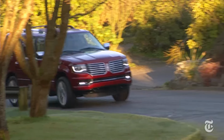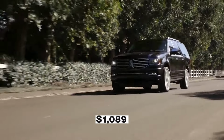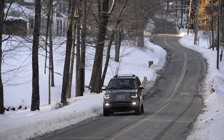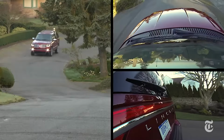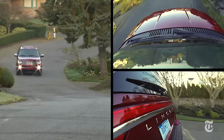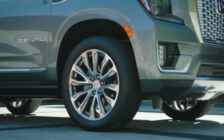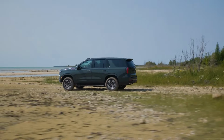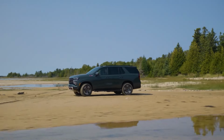And guess what? You won't be breaking the bank on maintenance. With an average of just $1,089 annually, lower than most of its competitors, the 2017 model is your best bet with the least number of issues on car complaints. In short, it's the SUV that ages like fine wine. Now, let the stakes rise as we move past 500,000 to over 600,000 miles. Can anything surpass this? Let's find out as we dive into our final contenders.